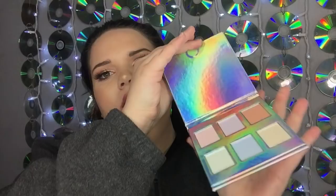This is like more hollow, but honestly so impressed. I'm just excited about the packaging. We haven't even opened it up yet. Oh my gosh, okay. So now for the big reveal. What? Girl, whoa. 6 highlighting shades.